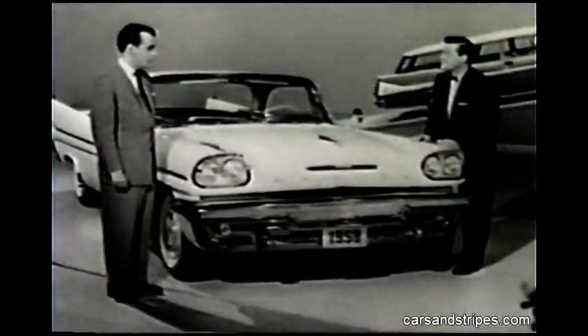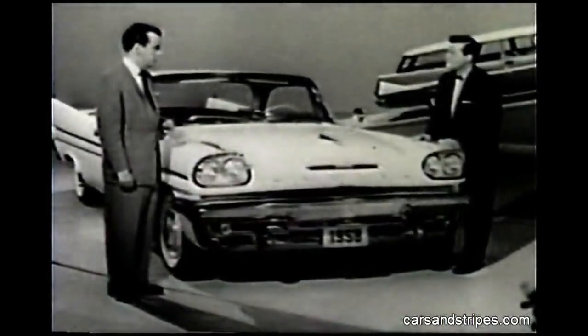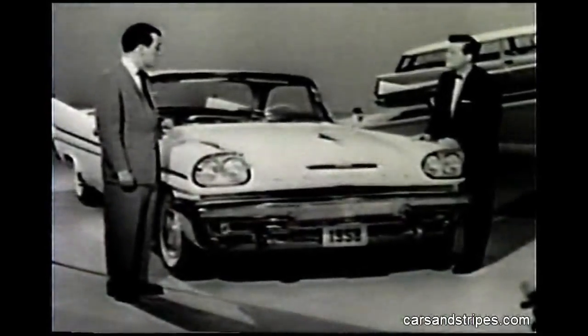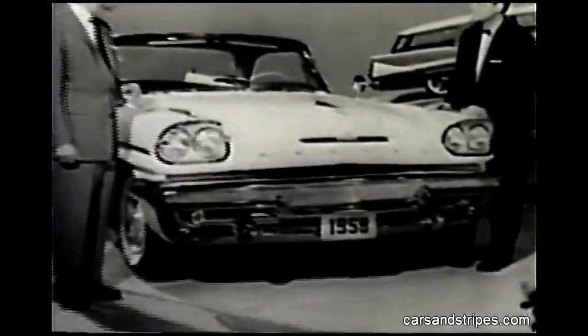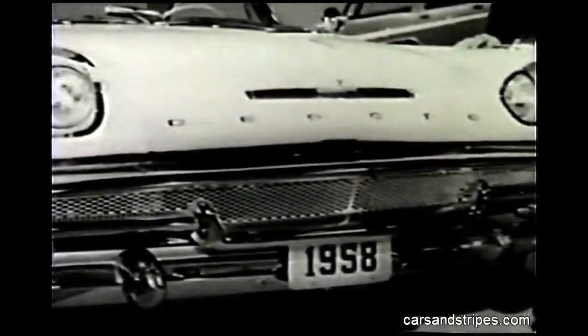George, tell us about the engine. Well, it's a new advanced design, Gordon. It's bigger, sturdier, and more rugged. There's greater displacement and more torque with far less vibration. A solid feeling engine that's lighter, quieter, and thriftier.